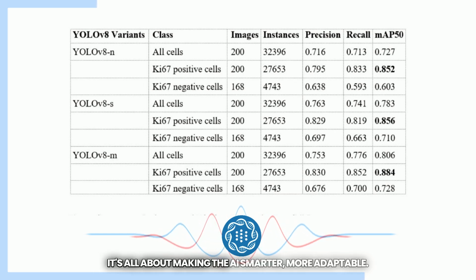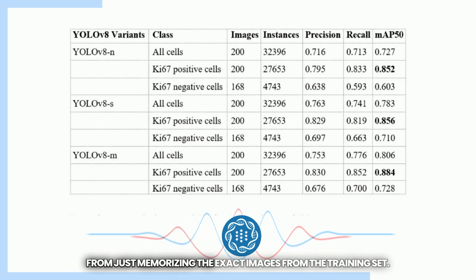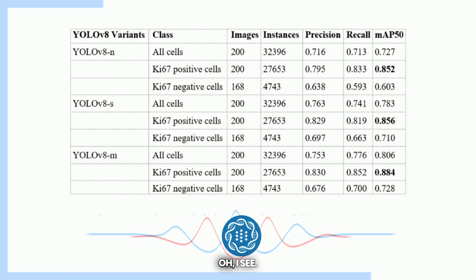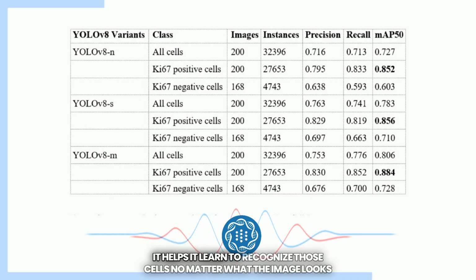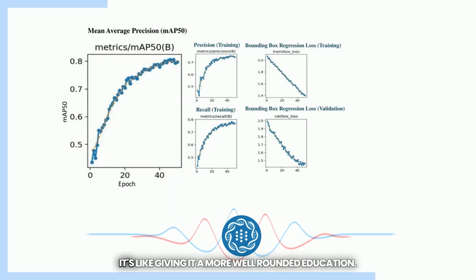It's all about making the AI smarter, more adaptable. You see, by showing the AI the same cells, but under slightly different conditions, it prevents the AI from just memorizing the exact images from the training set. Oh, I see. It helps it learn to recognize those cells no matter what the image looks like, which is really important when it's looking at real patient samples. That makes sense. It's like giving it a more well-rounded education.